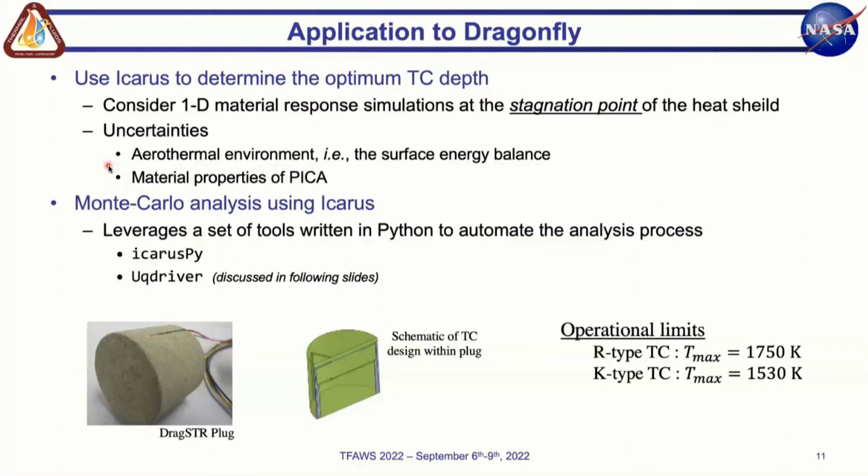In order to effectively do this analysis, we leverage two different Python tools that automate this process. The first is referred to as Icarus Pi, which is essentially a Python wrapper around Icarus that manages and automates the simulation and data reduction of the material response simulation. Secondly, another tool called UQ Driver, which will be discussed in the following slides. Lastly, I want to mention that the maximum operating temperature of an R-type TC is assumed to be 750 Kelvin, and the maximum temperature for a K-type TC will be 1530 Kelvin. I will refer to R-type and K-type TCs later in the data analysis.